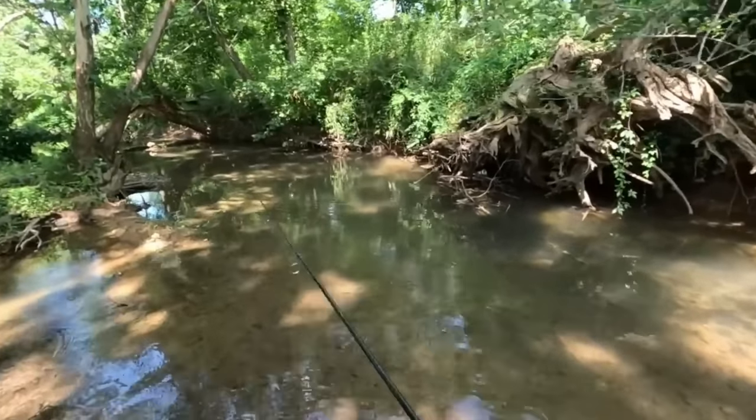Two fish, two species, three fish. I'll go species first, then fish. Two, three. Give me something out of there. We go. Red breast. Three species, four fish. Three, four. All right, we're moving.